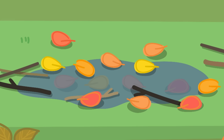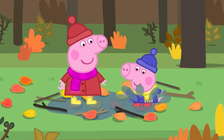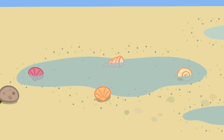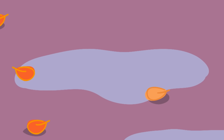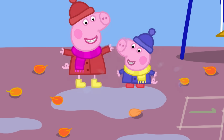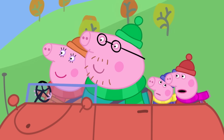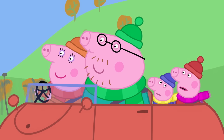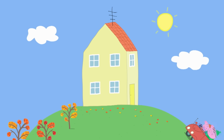First, the twiggy crackly puddle. In the woods, with the leaves and twigs. Then, the scrunchy crunchy puddle. At the beach, with the sand and water. And the splatty puddle. In the playground. It's sad we didn't find any muddy puddles. I know where to find the best muddy puddles.